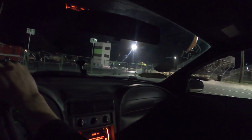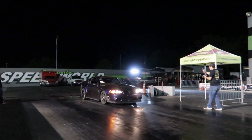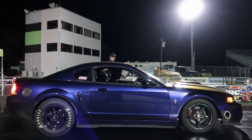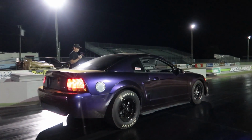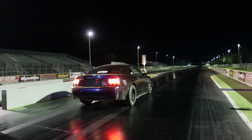Oh, this thing sounds good. All right, where's the clutch bite? There it is. Oh boy, we're on the wrong side of the car as well. I'm freaking out. Woo! Let's go, boys! Wildin'! First time in a Mustang going down the drag strip in a 10-second car.